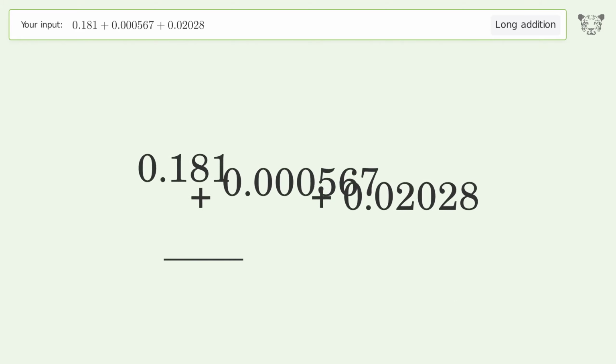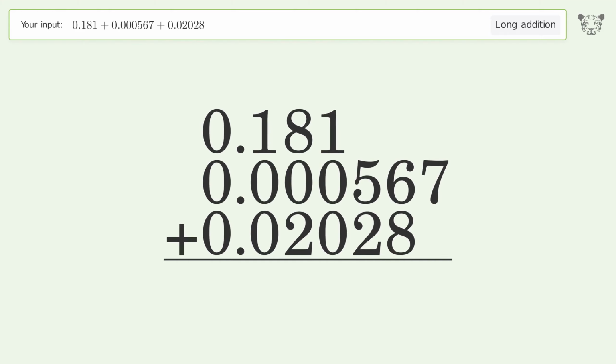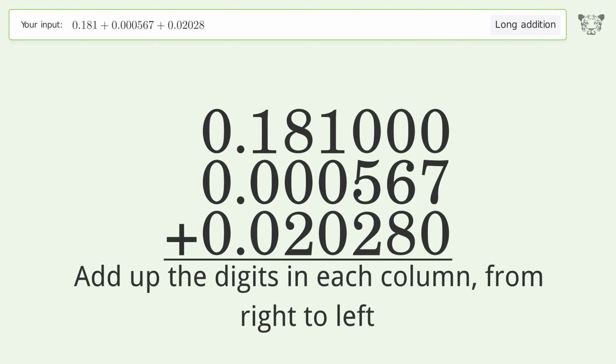Rewrite the numbers from top to bottom, aligned by their place values, put zeros in the blank number places. Add up the digits in each column, from right to left.